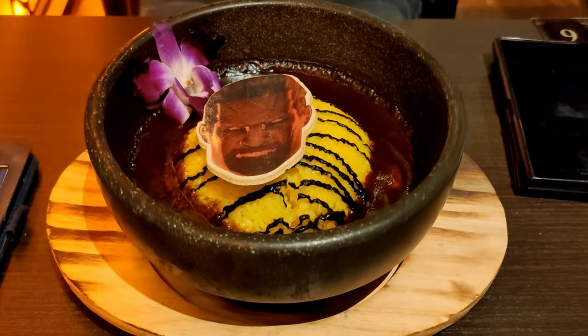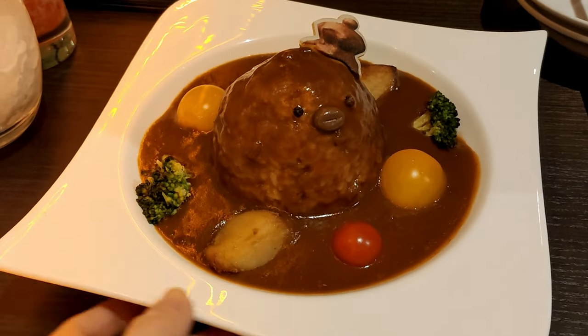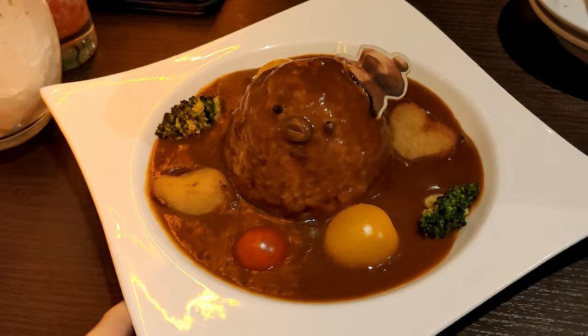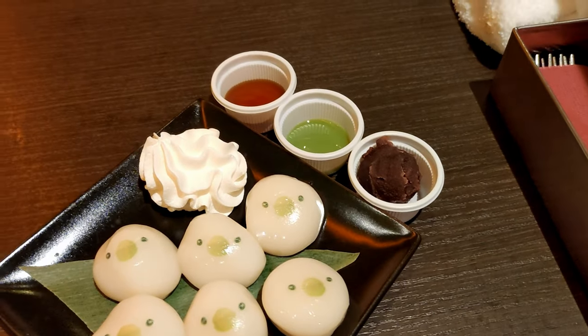For the main course, we ordered a raw bun beef stew and this cute curry. For dessert, we ordered some mochi.